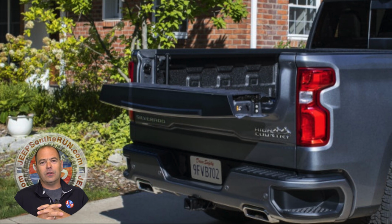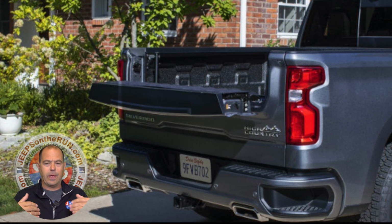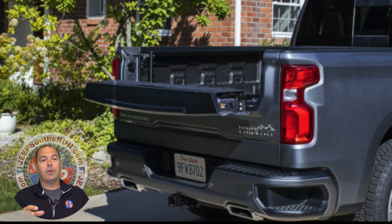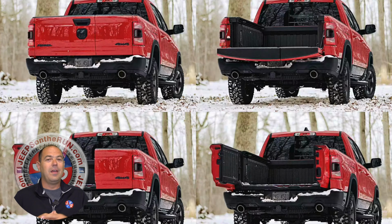every time I touch one of those Silverados that has that feature, I always push the wrong button and half of it opens. It drives me crazy. So as far as multifunction tailgates go, I do prefer the Ram version of it. So hopefully you'll bring that to the 2500. I think it's pretty slick.